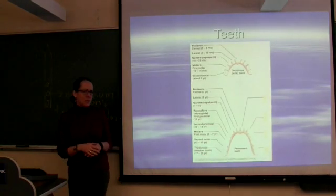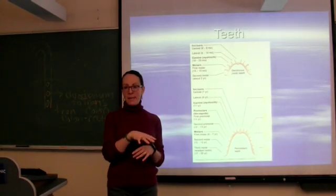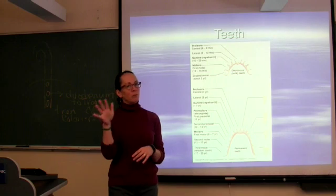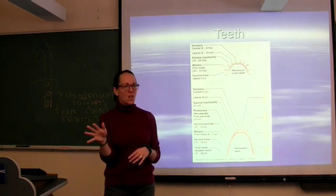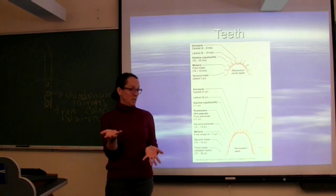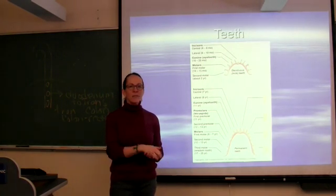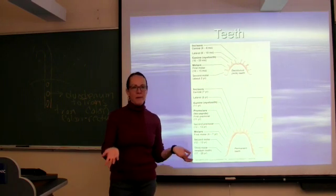Teeth. Deciduous teeth in kids, they have 20. And as we get to the adult and grown teeth, we have 32, okay? I really don't go a ton into teeth. I'm not going to ask you the different types. I think we all kind of know incisors, canines, premolars, molars, done. I'm not going to ask you about them.